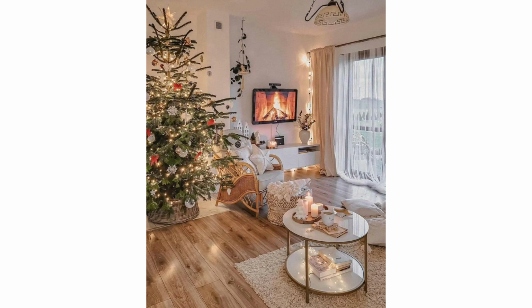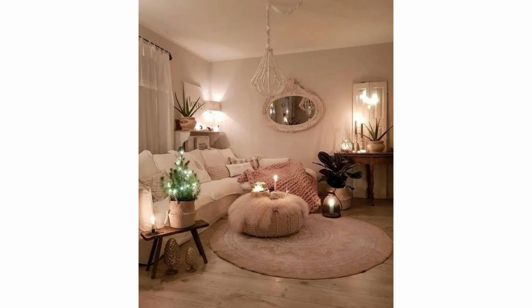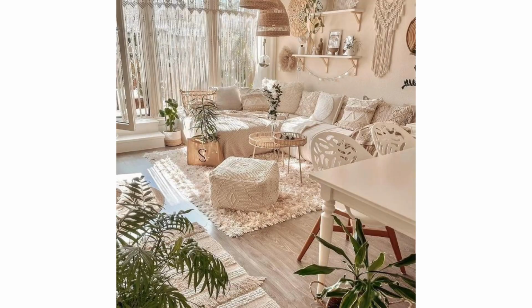Create zones with area rugs. This sitting room is right off the open kitchen, so designer decided to visually separate it with a custom sectional and area rug. A club armchair is positioned at a diagonal, establishing a nice balanced whole.